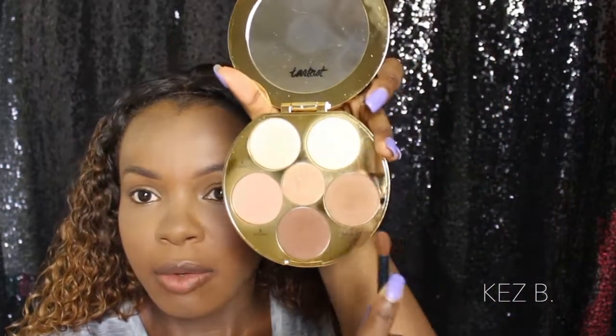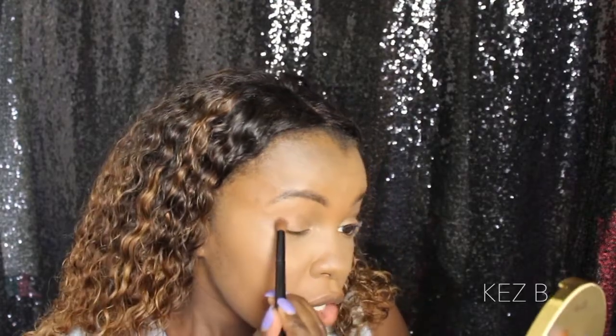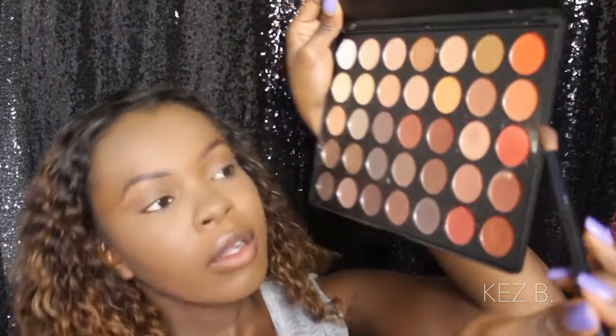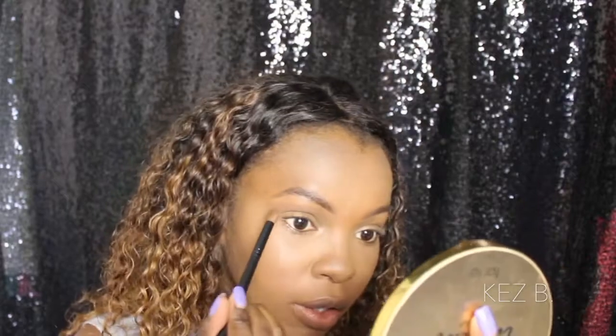I'm going to go into the lighter brown and use that as like a transition color for the most part, crease color. And then I am going to step out of the palette for a second, just go into my Morphe 350 and just take a little bit of something warm. I usually use like an orange, or I'm going to use this one right here, just because I like a little bit of warmth, and both browns are on the cooler side.